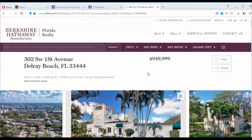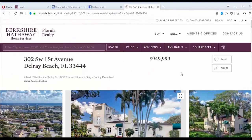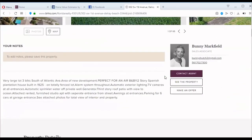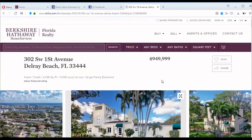Well, look at that. This happens to be an existing listing for Berkshire Hathaway Home Services Florida Realty. So it's showing me the listing page directly. How's that? But the reality is, let me bring back Justin.